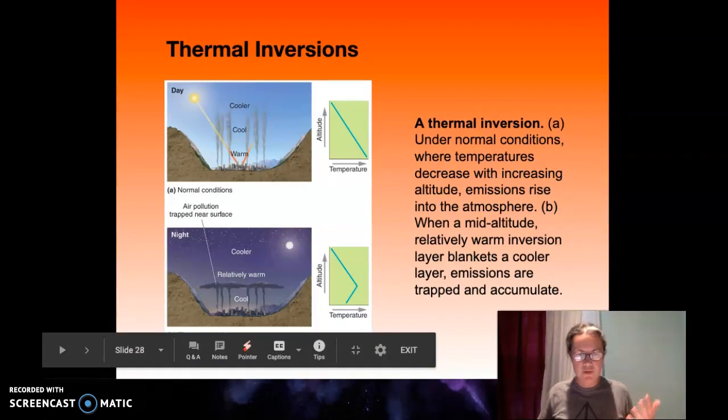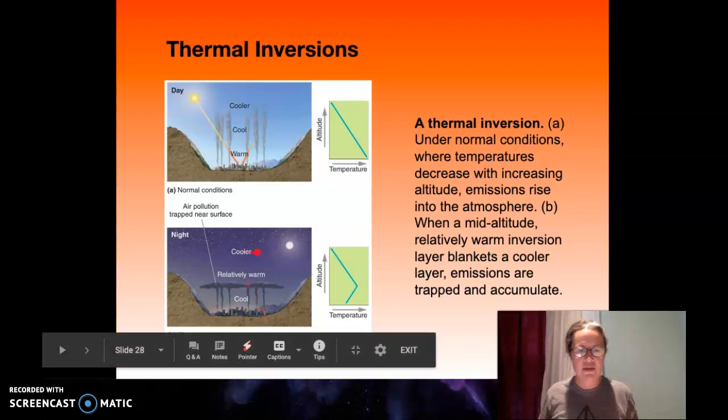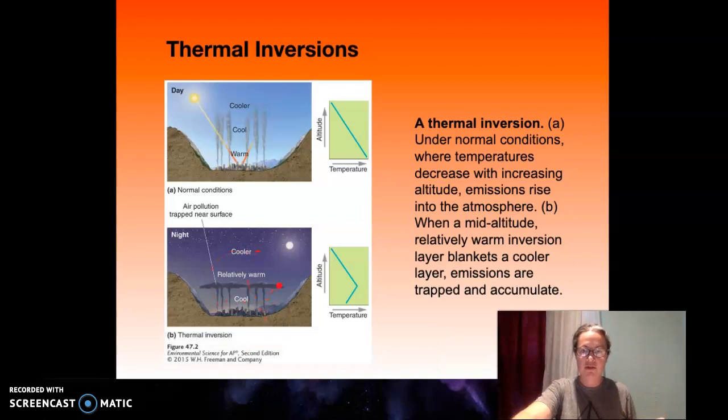All right, so I had to take a little break from all the talking, so I'm jumping back in after a pause in the session. So I had just been discussing the phenomenon that we refer to as thermal inversions.